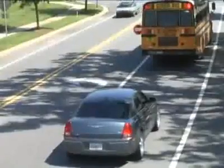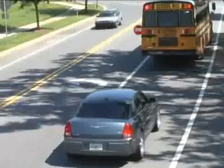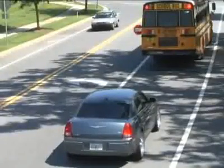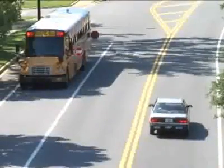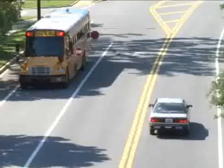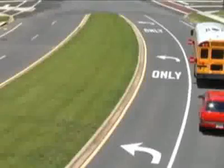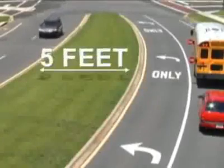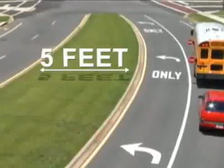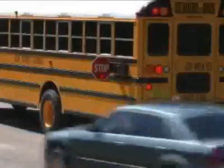Vehicles traveling in both directions on a multi-lane road or a highway must stop even if the lanes are separated by a turn lane. The only time traffic approaching an oncoming school bus doesn't need to stop is if there is a raised barrier such as a concrete divider or at least 5 feet of unpaved space separating the lanes of traffic. When there is a median, motorists still need to exercise caution as the children may not be aware of the traffic around them.